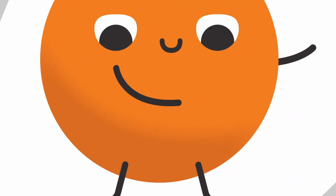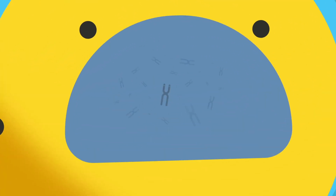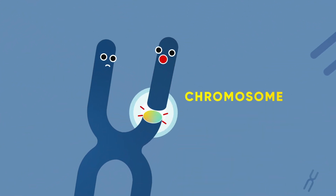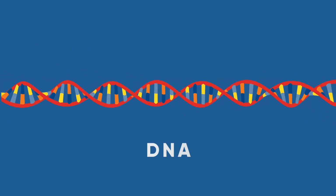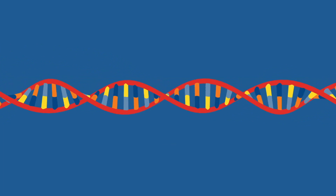Inside each cell is a nucleus. Inside each nucleus are chromosomes. Inside each chromosome are proteins called histones. This long and curly thing wrapped around it, a shape called a double helix, is DNA. Now we're getting seriously microscopic.